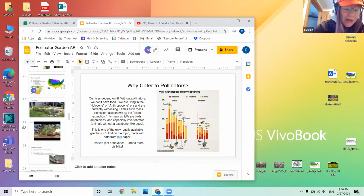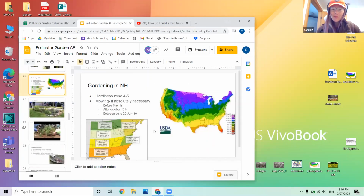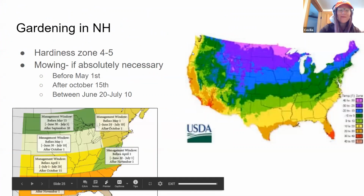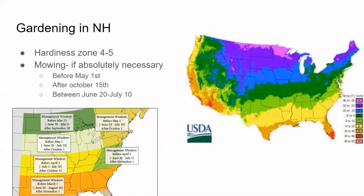So now we've gone into a lot of pollinators. We're convinced we do need them. We love them. Let's talk a little bit about gardening in New Hampshire. I'm sure if you're here, you probably already have been doing a lot of gardening, but I would also like to welcome any new gardeners. So just going to go over a couple of basic things.